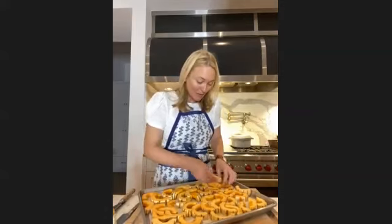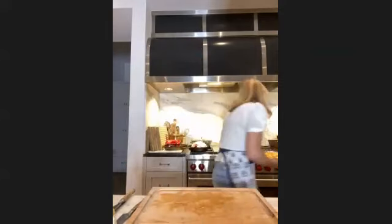So this looks so pretty already. It looks very Thanksgiving to me. Nothing is overlapped. It's going in the oven. And I'm going to add the shallots, but I'm going to pop this in the oven while I'm cutting the shallots just to get it kind of started and off of my sheet pan.